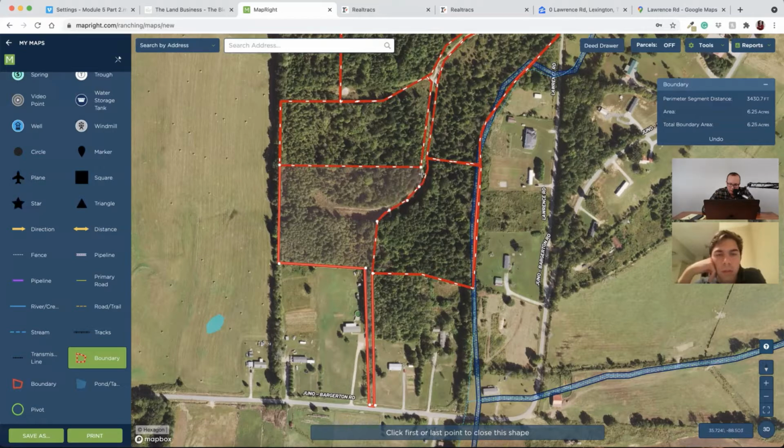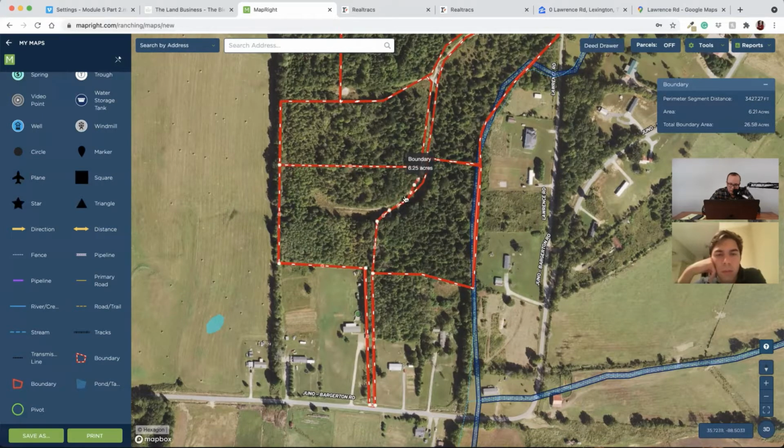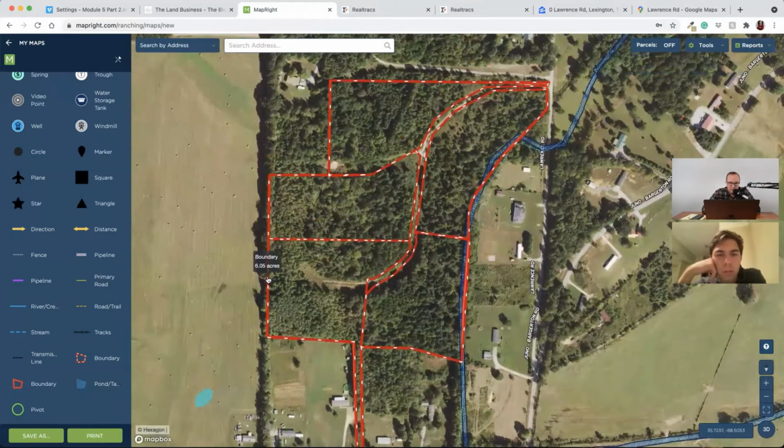Oops, that wasn't right. Take out the little road section, which technically, if it's a private road like that, they're probably going to be buying that anyway. Yeah. So then that's a 6-acre tract. So you've got 5 acres, 5, 5, 5, 6.